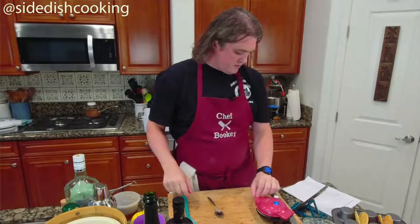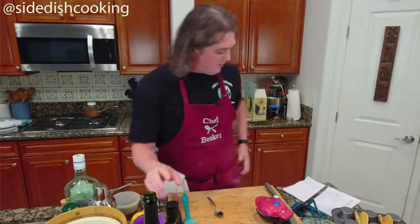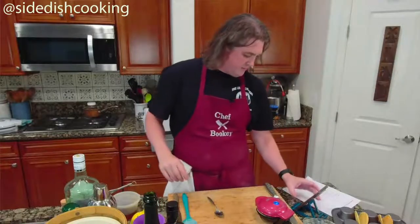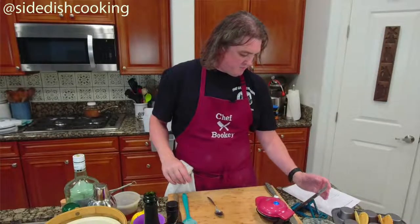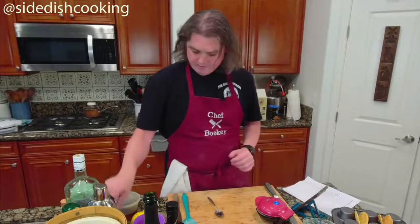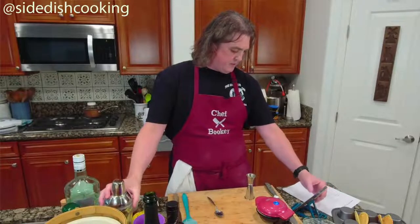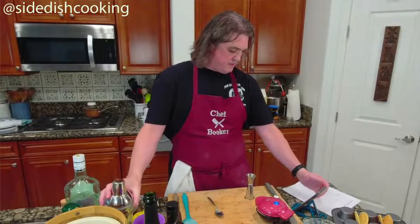Cocktail? You forgot what you were doing, I think. No, I didn't. I was just trying to figure out what I'm doing. Wait, what's happening? Why am I not watching myself? Here we go. 1/2 ounce rum. 1/2 ounce. That's nothing. Am I doing this in a shaker? Shaker. Yep.